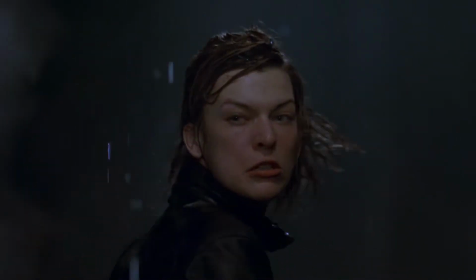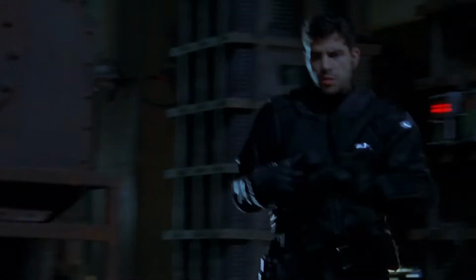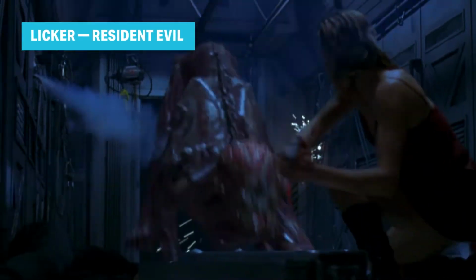Much like your traditional zombies, the Hive's scientists and office staff endlessly seek out the flesh of the living. But with the virus also making them physically stronger, these zombies prove to be a bit more of a challenge than your traditional shufflers. Another resident of the Hive, the Licker, is a genetic experiment created by Umbrella Corporation.